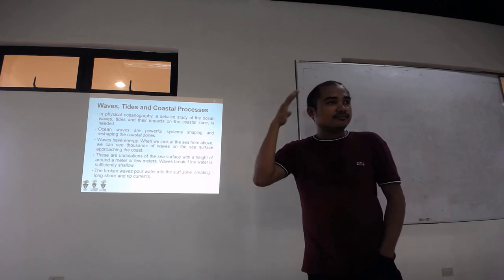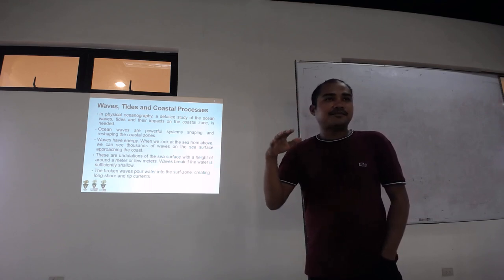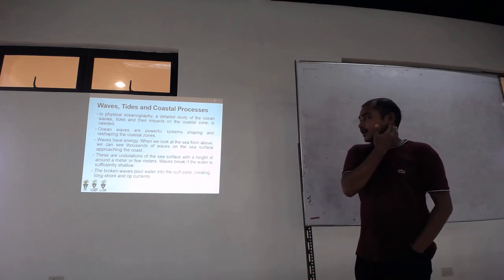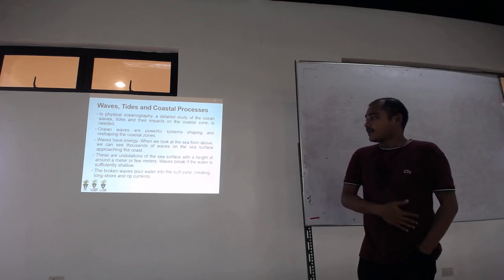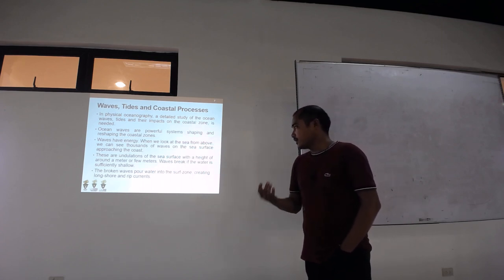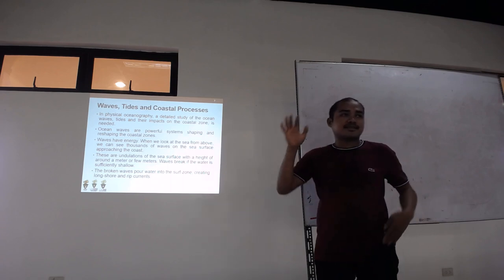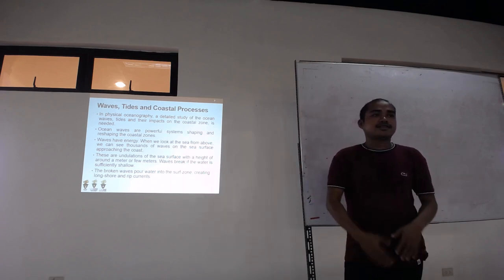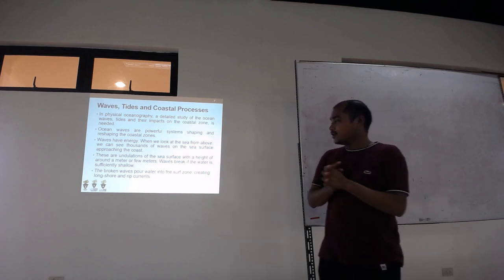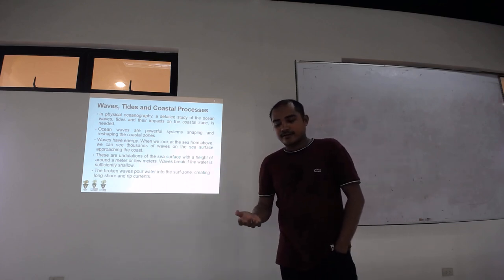So the waves seem infinite from the infinite horizon. They are produced by wind and other coastal forces. These are undulations of the sea surface with a height of around a meter or a few meters. Waves break if the water is sufficiently shallow. So when it reaches the shallow portion, the waves vanish. The broken waves pour water into the surf zone, creating a longshore or rip current. Later on, we will discuss the different kinds of currents.